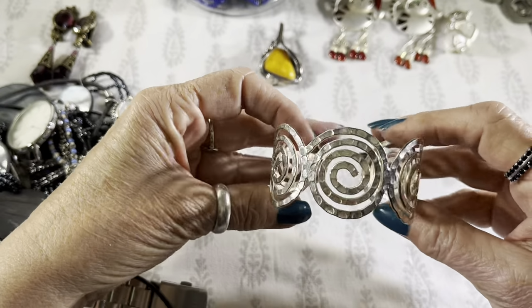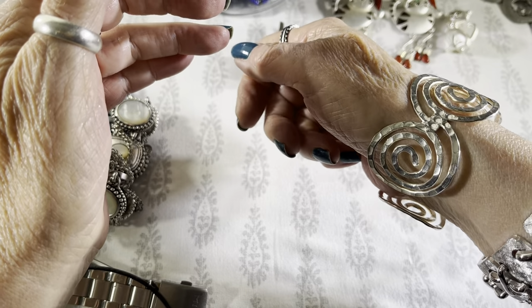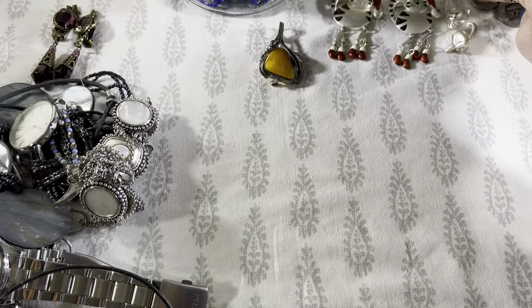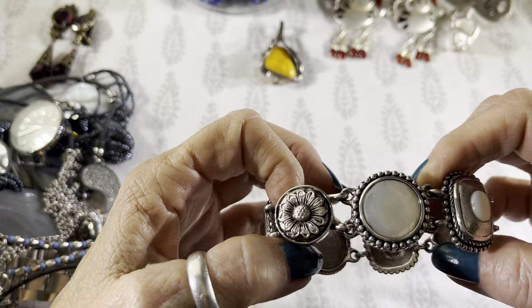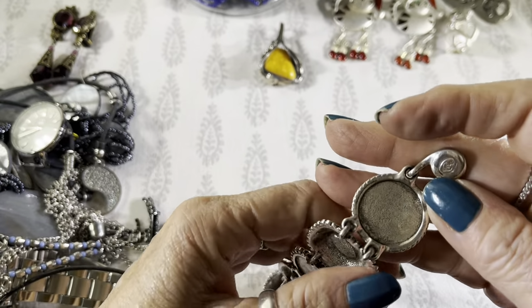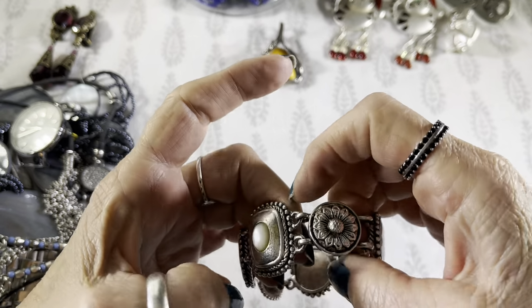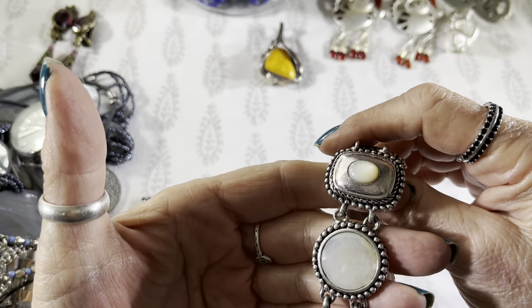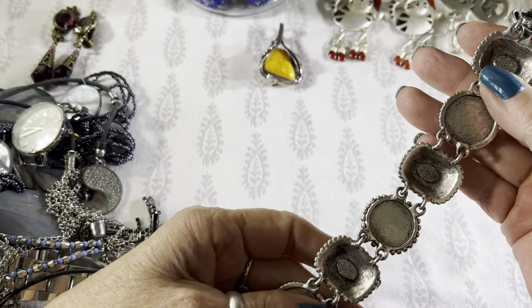This is just a cuff, silver tone. It's actually pretty nice. There's no wear, or very little. Something here's magnetic. I'm thinking a clasp on here. Yep, there it is. And I saw a mark. Looks like Premier Designs. Mother of pearl. All pieces are there. In excellent condition. See the inside. Yeah. Excellent.